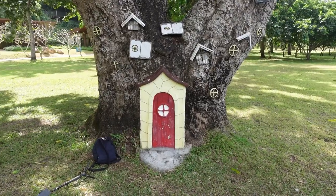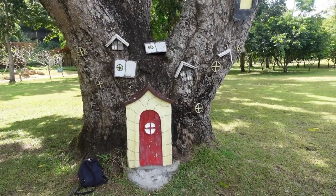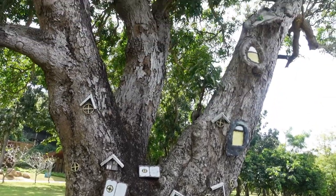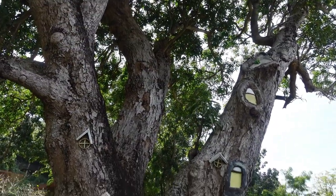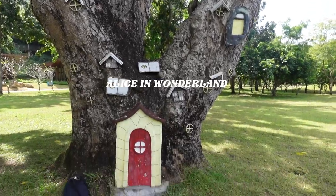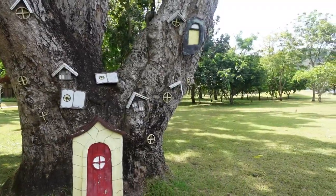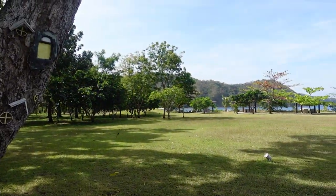Hi, so I found this cute spot. For the next setting, I found this beautiful tree that I think was decorated to look like the rabbit hole from Alice in Wonderland. It was also kind of scary because there were birds flying around the tree.